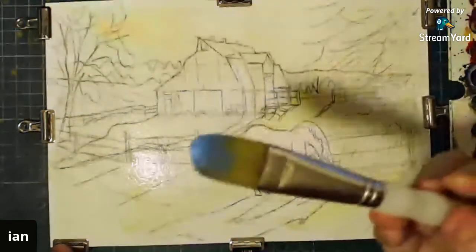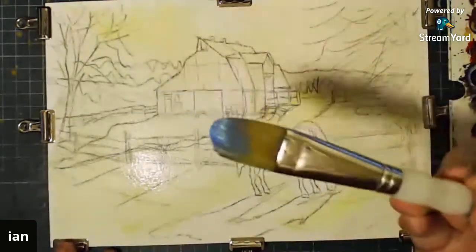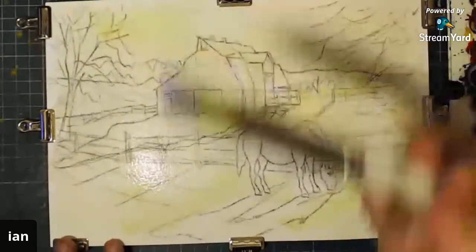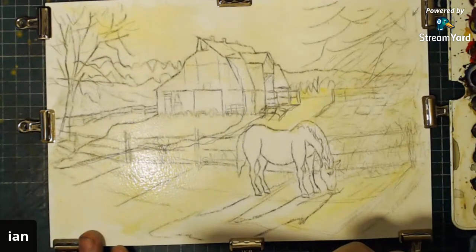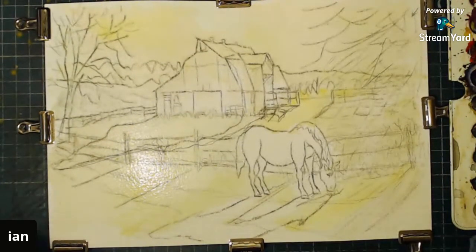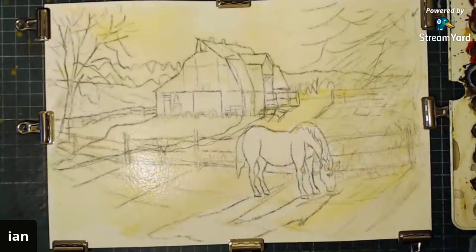So I've got a nice blob of blue there, like a cobalty blue. We have another question. Oh, go on then. What kind of pencil did you use? What kind of pencil did I use? If I can find it. Do you know where I put it? Honestly, I had it about 5 minutes ago.